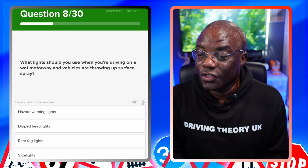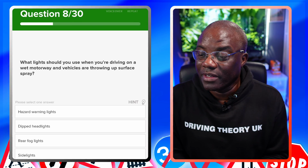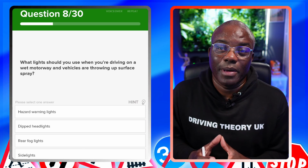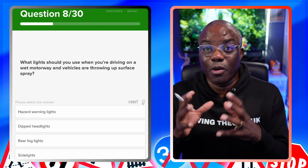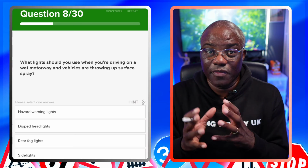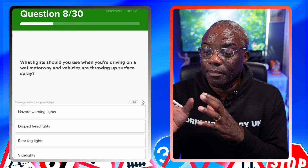What lights should you use when you're driving on a wet motorway and the vehicles are throwing up spray? If you've seen my previous videos when I talk about lights, I always say if it's a light question, it's going to be dipped headlights or headlights. It's the same thing, they just drop the dipped. So this is a bog standard question.